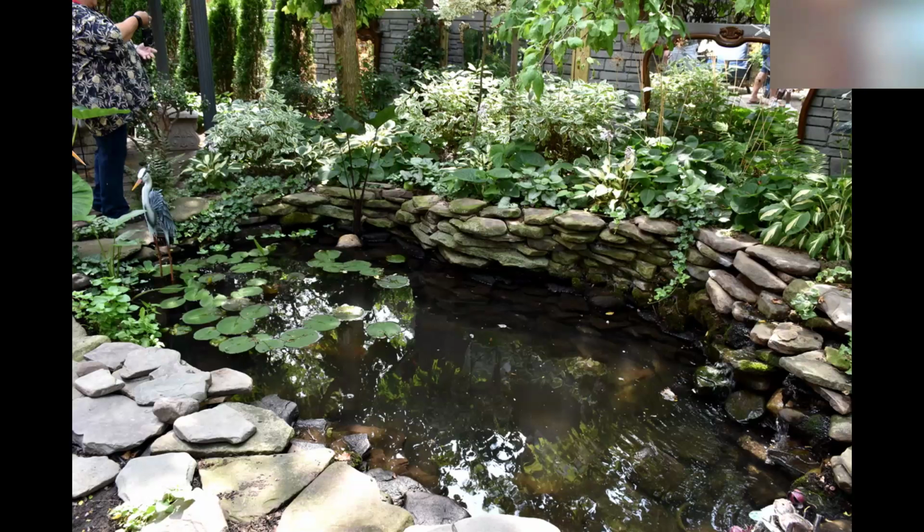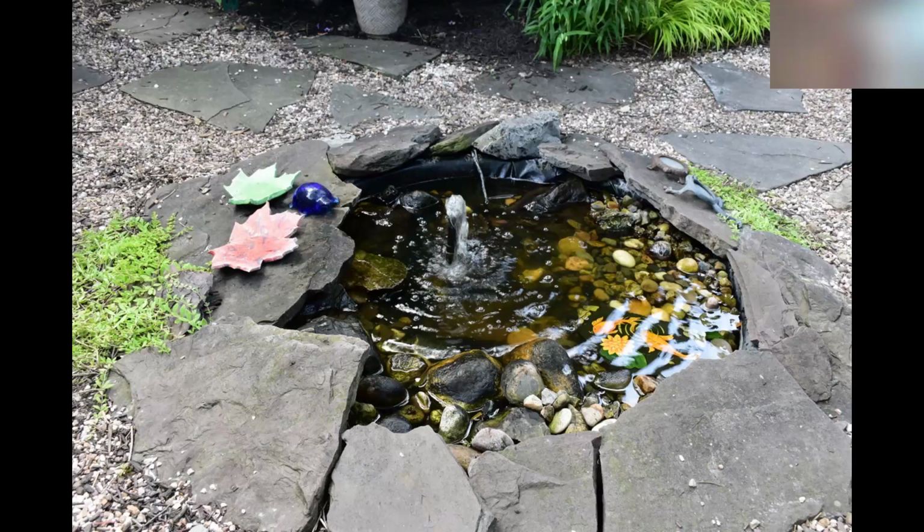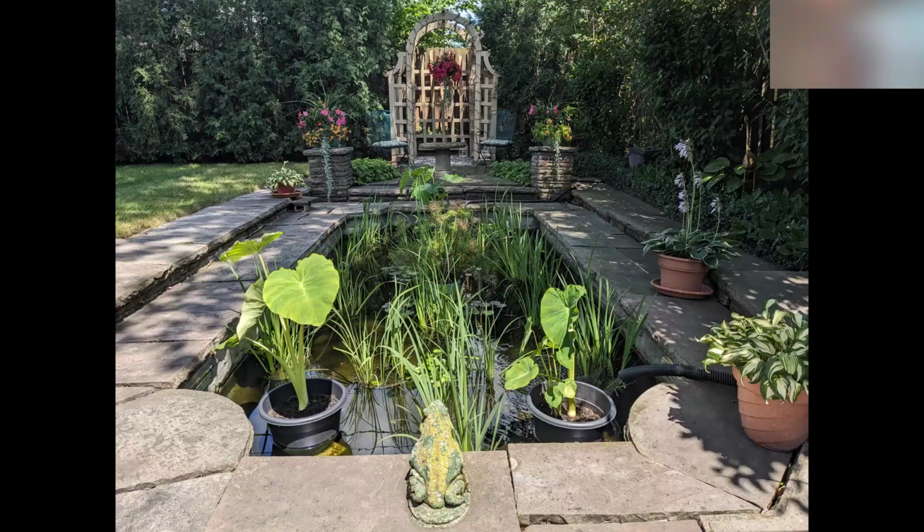So the fountains, but they also have a lot of pools. And most of those pools seem to have koi in them. They can range from a small one in the corner to a really small one just in the middle of the patio, to a very large one. This is the Buffalo Japanese Gardens, and we were on a walk and it just took us by those gardens, which are also listed. So stop in and see the Buffalo Japanese Gardens. More ponds.